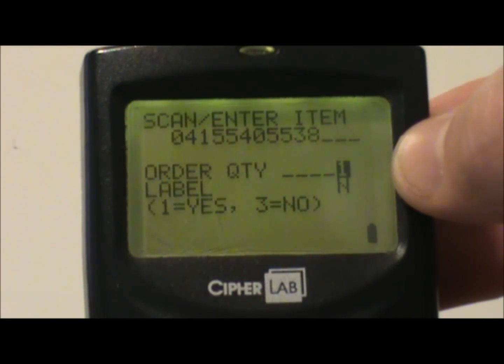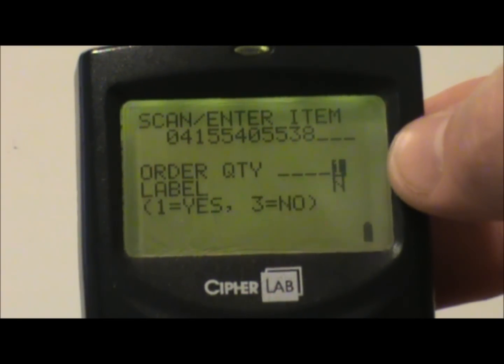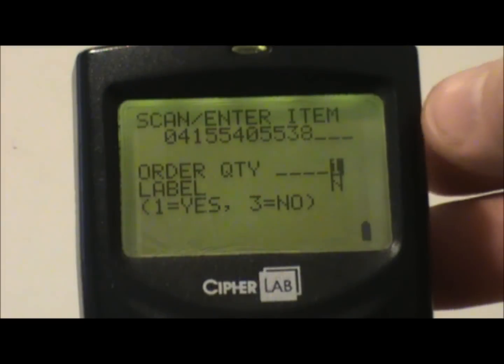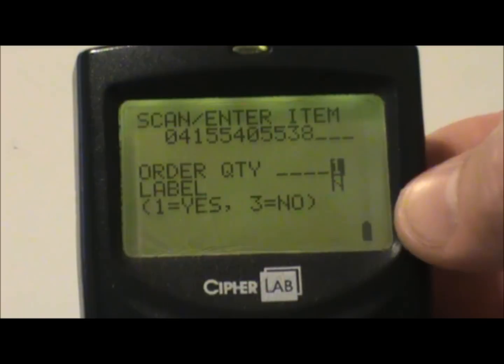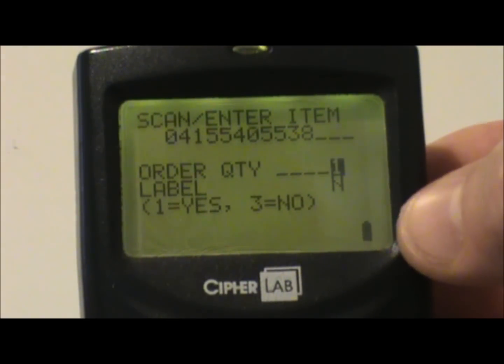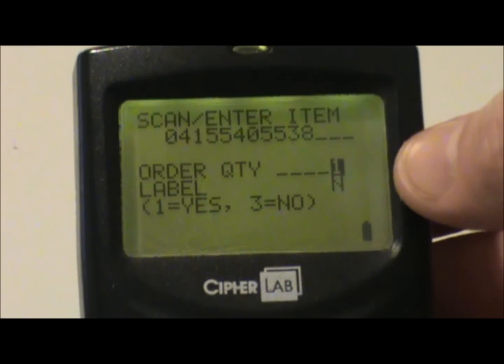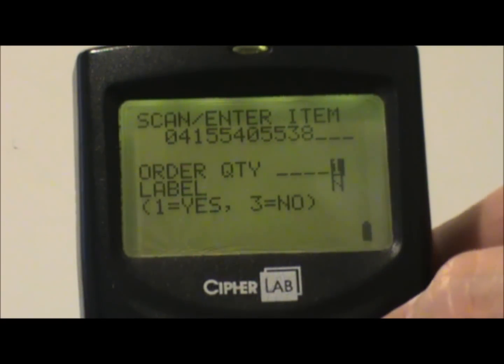An order of 1 will send the minimum pack or the minimum amount as predetermined by the buyer and category manager for that item. If you want any quantity other than the pack minimum, you should enter that exact quantity. And you would be sent that quantity or the closest rounded up quantity for that item. If you wish to change the pick quantity, do so with the keypad and press enter. In this case, I'll keep it as 1.